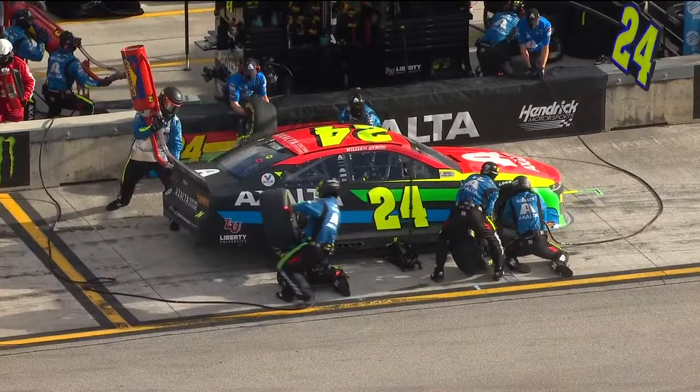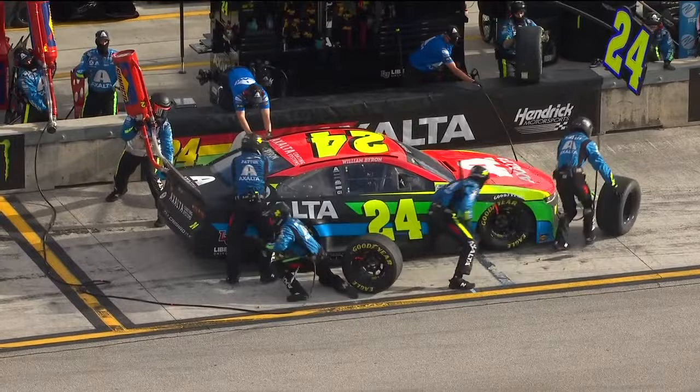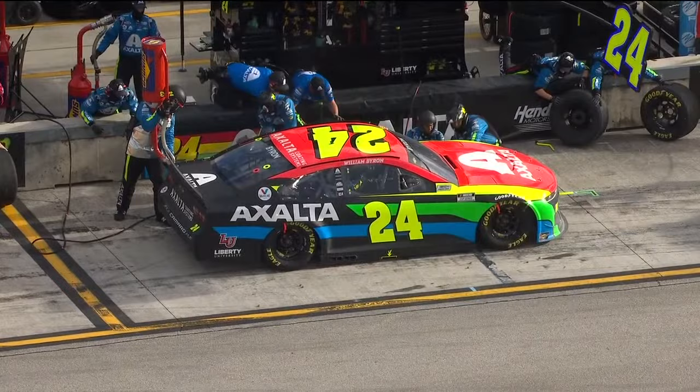Jamie? William Byron in the 24 comes in second, said this thing is awesome. They're going to make an air pressure adjustment. They already did that in a four tire stop. The one of Kurt Busch said the air pressure adjustment last time in the right rear didn't help any, so they're going back on that, and it's four tires as well.